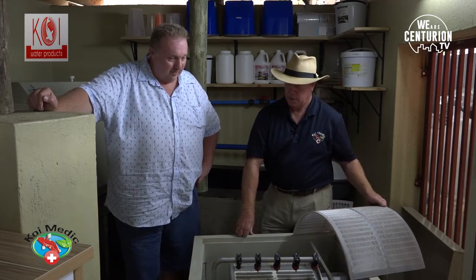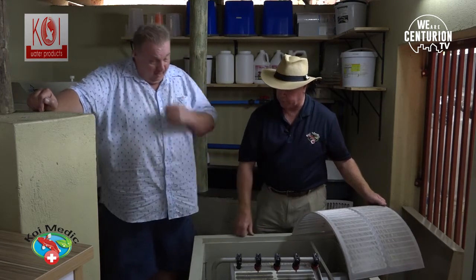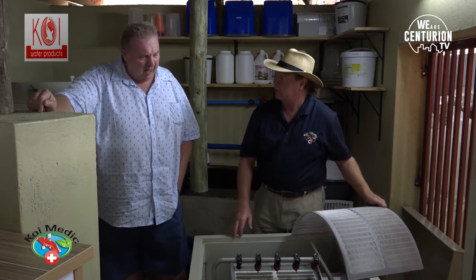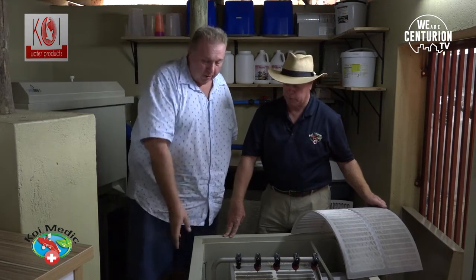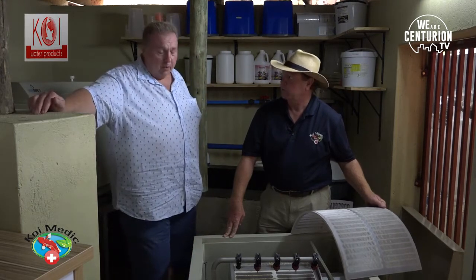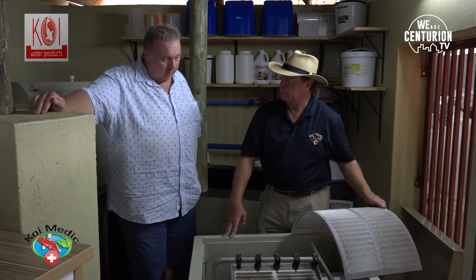Anything else that you can tell us with regards to the mechanics of the system per se? Very little can go wrong. It's basically very simple. The whole drum is built out of stainless steel, except for the tray, which is also stainless steel, but the whole body is built out of polypropylene.